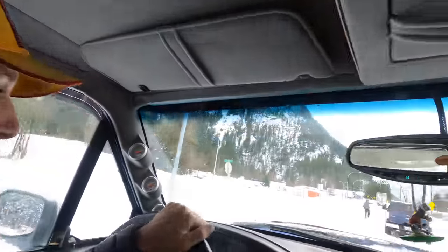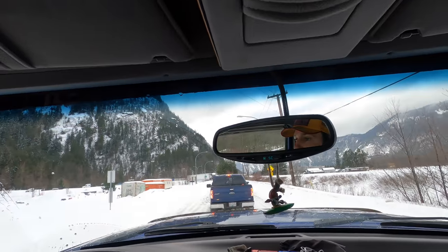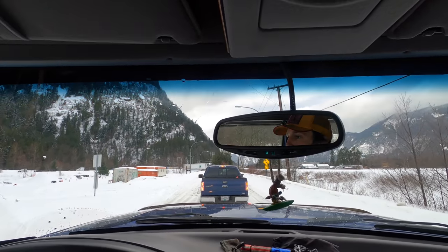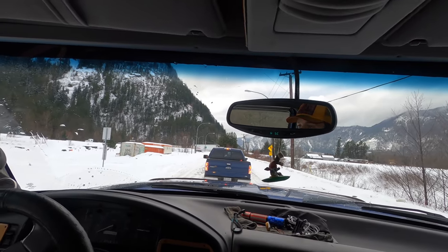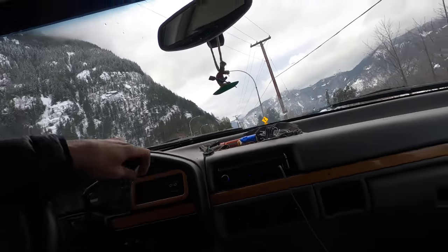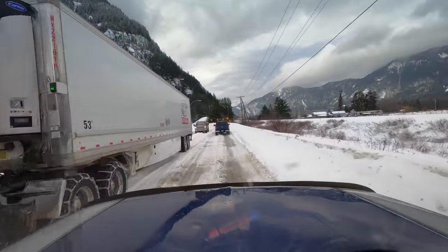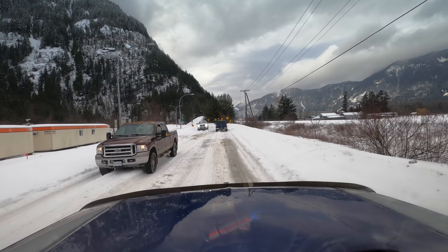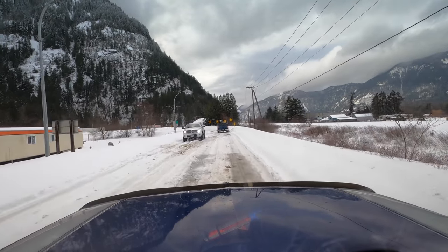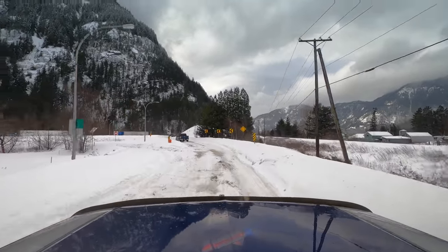Woohoo, we're moving. Oh my God, do not get stuck, car. No, no, no. What in the crap? Is this dude stuck in front of us? This car better not be stuck. Woohoo! Yeah! We're on the road, bros!